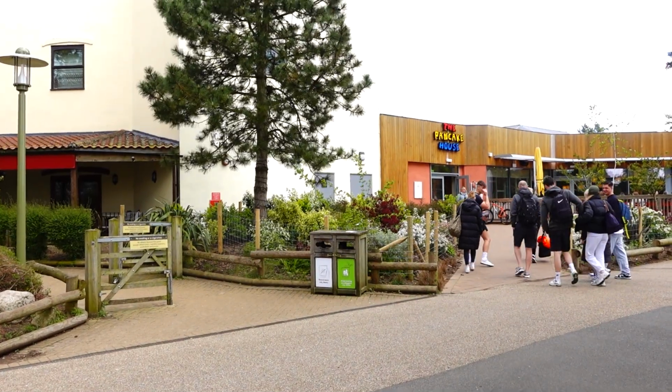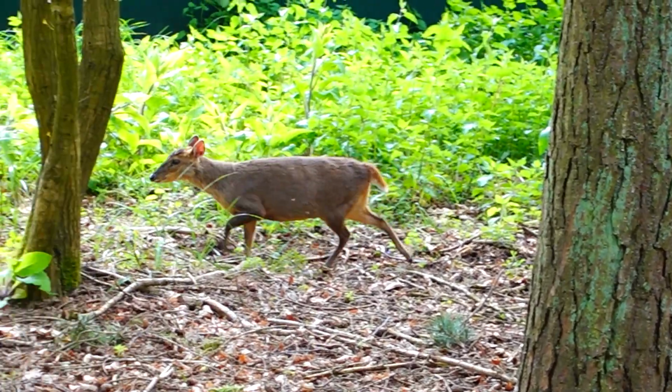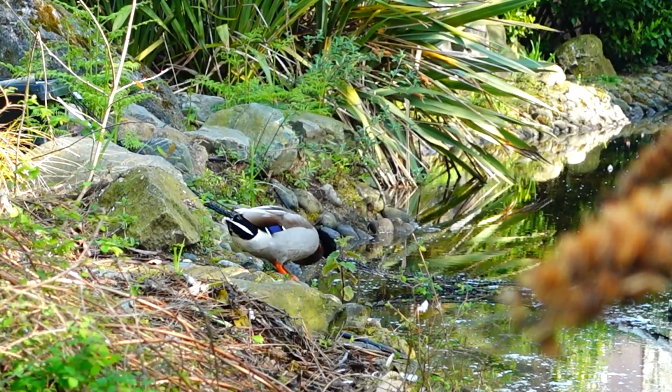But I do like everything's so much closer. It's easier to get around. I love all the nature here. I've definitely never been to a Center Parcs with so much nature. We've got 2 deer behind us eating at this exact moment, and they're everywhere. Squirrels, deer, birds. It's really, really nice atmosphere.